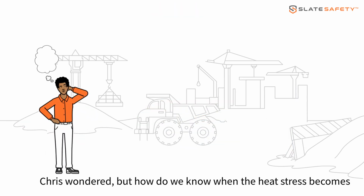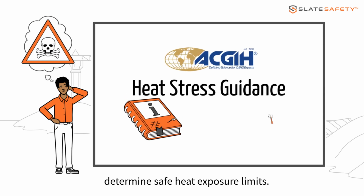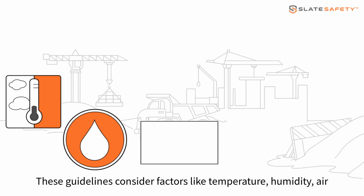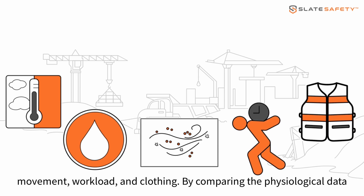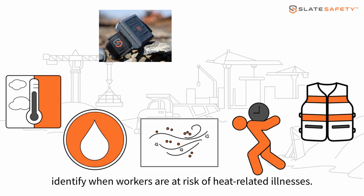Chris wondered, but how do we know when the heat stress becomes dangerous? The ACGIH heat standard has established guidelines to determine safe heat exposure limits. These guidelines consider factors like temperature, humidity, air movement, workload, and clothing. By comparing the physiological data collected from the Slate Safety devices with the ACGIH heat standard, we can identify when workers are at risk of a heat-related illness.